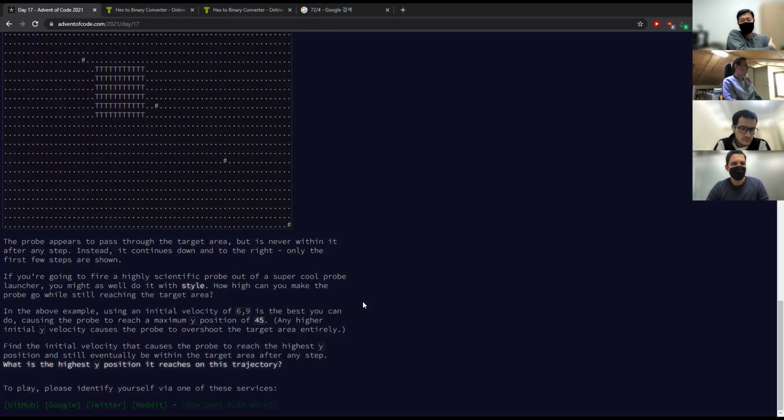I'm assuming they want us to stay within the integers. They don't want us to go into floating. That's what I'm thinking too. Yeah, it looks like it has to be an integer value. What is the highest Y position it reaches on this trajectory? Wow. So you have to find the highest Y position you can get to while still landing in the target area. Yeah. Okay. Cool. Well, this one's a lot easier to understand what it's asking than day 16.